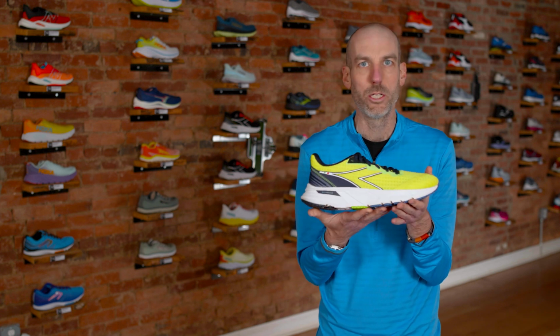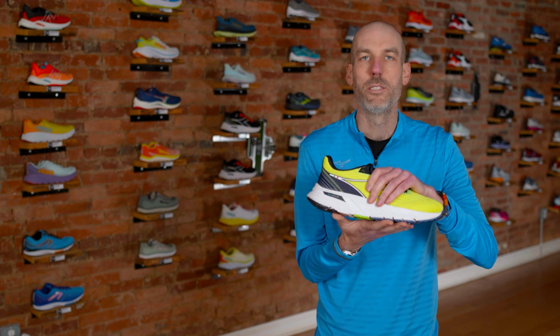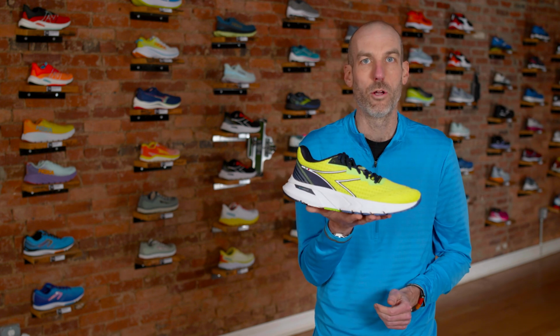I've had great tempo runs in this shoe. I've done some stuff in that 10, 12, 14 mile range where I'm going a little bit longer, but I still feel like I have tons of cushion and protection underfoot with this shoe. It fits my foot well. I can go a long ways in it.